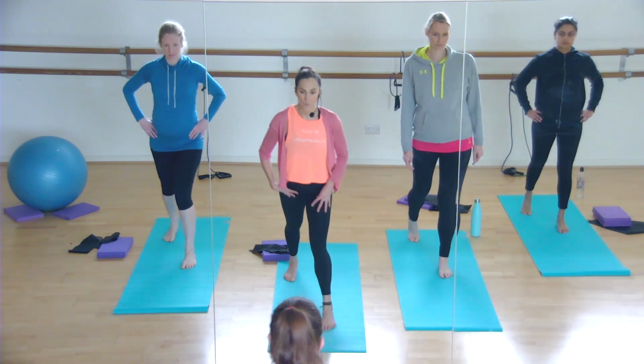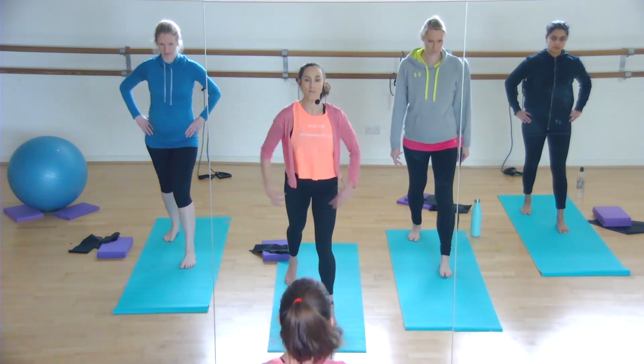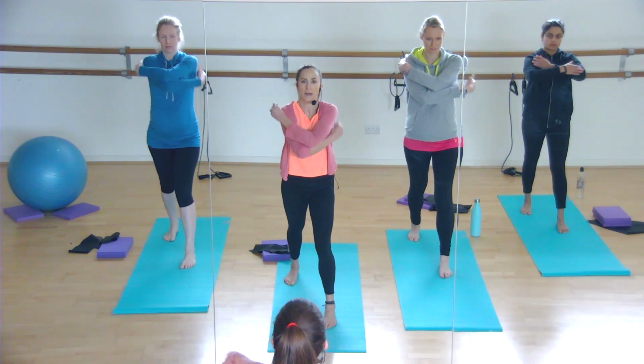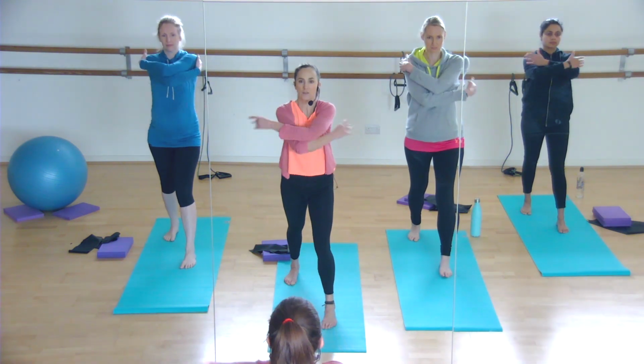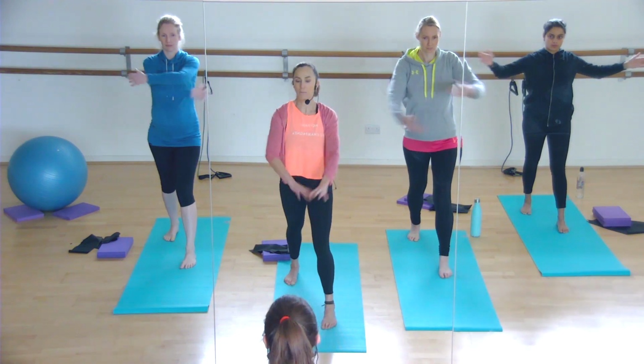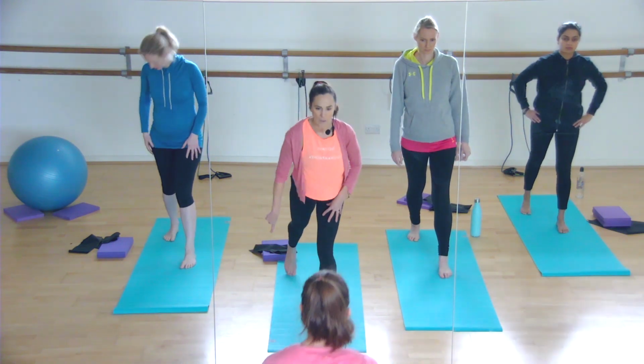And then we're going to hold the heel down, hold it there, and we're going to open and close the chest again. So open and close it, and open and close it. Do that two more times, and one more time. And then we're going to place the ball of the foot where the heel was.